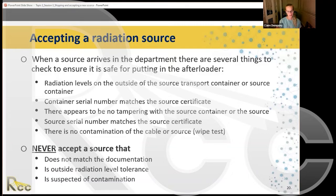We need to check the serial number that you get with your source certificate. Normally the manufacturer will email you or post a copy of your source certificate, so you should have a copy of that before the source arrives in the department. So you need to check that the serial number on your source matches the source certificate that you've received from the manufacturer. You need to check you've got the right source, basically, to start with.